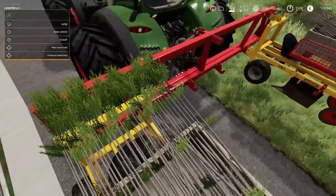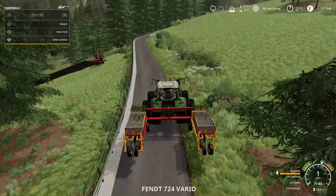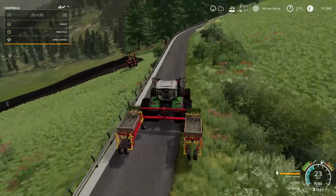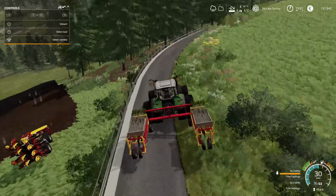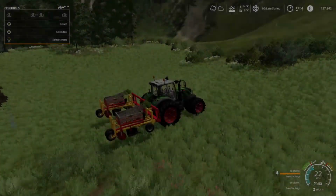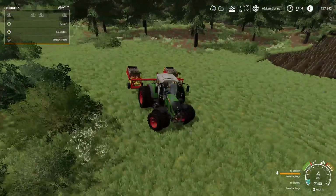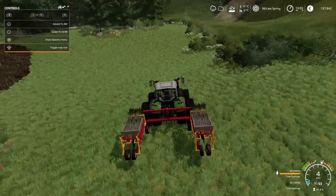So as you can see, we've got saplings in the back here. Again, this is from the mod pack, so there's 50 saplings in each box there, so we've got 100 trees to plant. Whether we plant them all, I don't know, but we'll head up and get this started, start planting these trees. As you can see, the map just finishes there, so my plan is just to put some trees in, just to make a bit of a border.